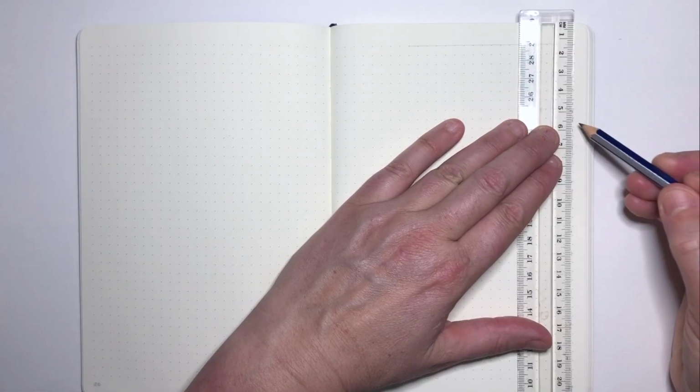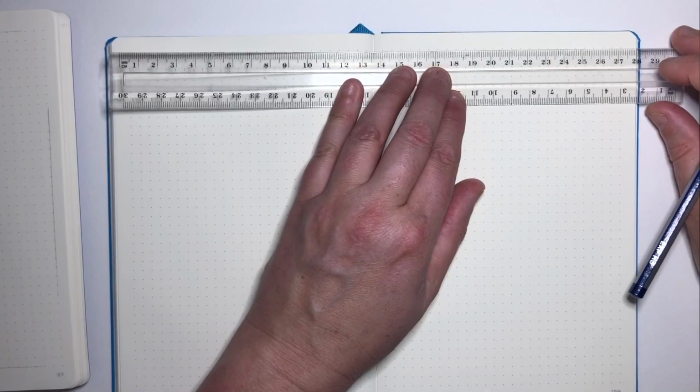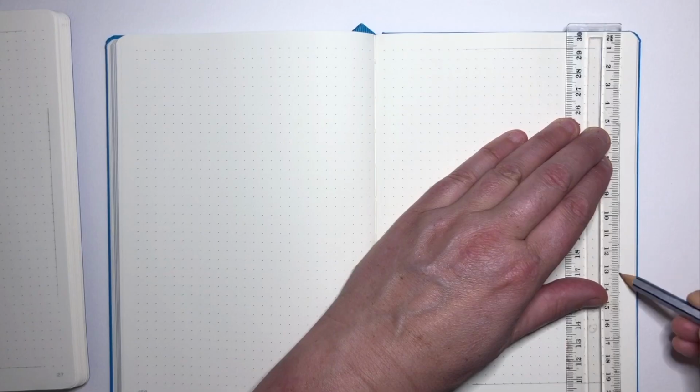There is a fairly large gap top and bottom before the dots start, and there is a gap to the long edge of the page too, but this one is narrower in the softcover version, whereas the hardcover version has equal width borders around all 3 sides.